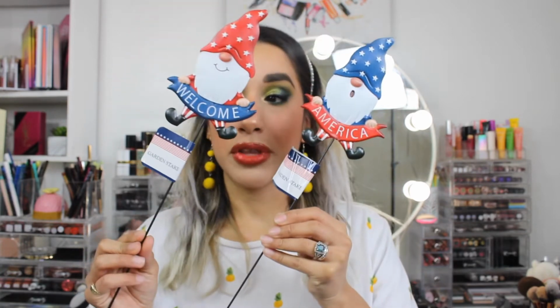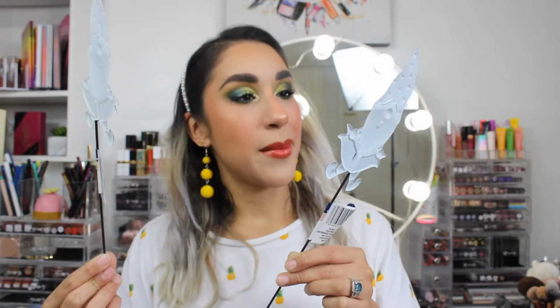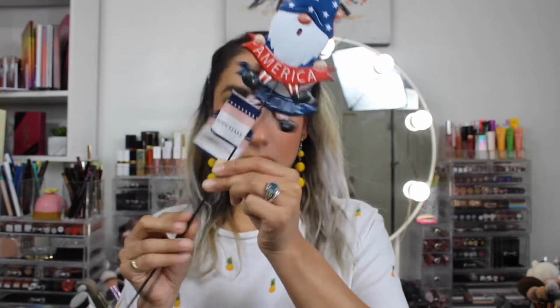So these will be for the yard. I got two of these little guys, Welcome Garden Stake. Welcome and America. So one with the red, one with the blue. Wearing blue with the red sign, wearing red with the blue sign. Got those, and since it's metal, I think it'll withstand the outside elements a little bit better. Like the sun and rain, if it rains.